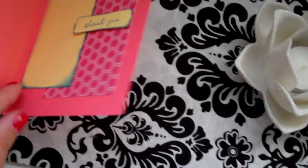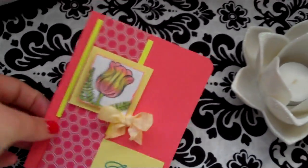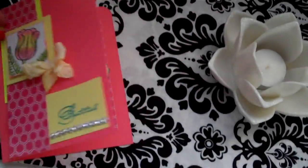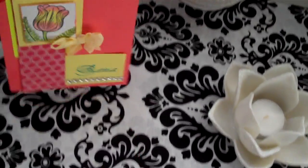That was the front, and then I did a little something on the inside. I added the same matching thing and a thank you, and I want to write a nice little note in there. That's what I wanted to share with you, a little more serious card. This is going to go to somebody that I really owe this card to, so I want to finish writing that out and get it in the mail.